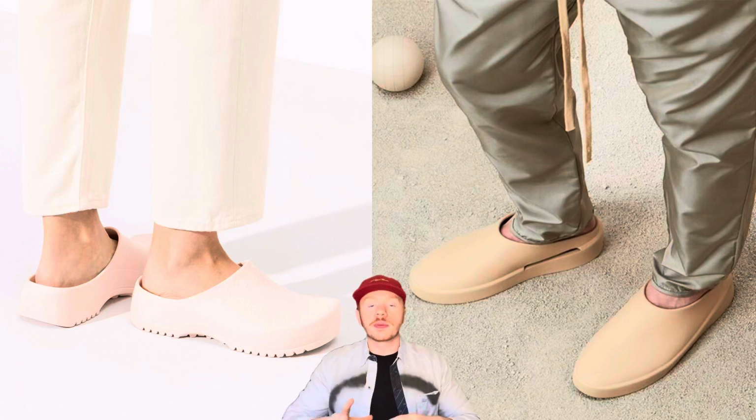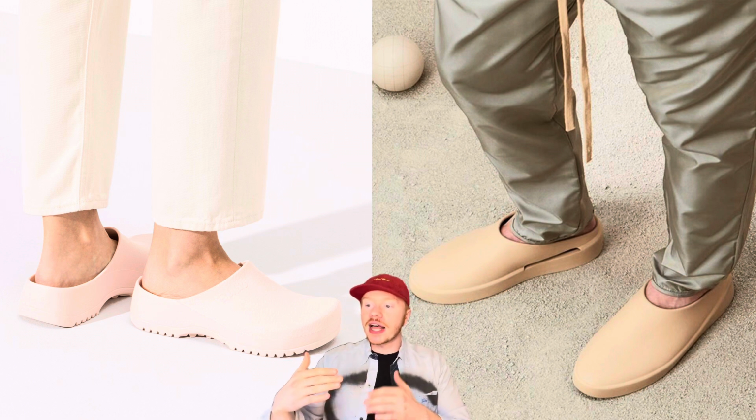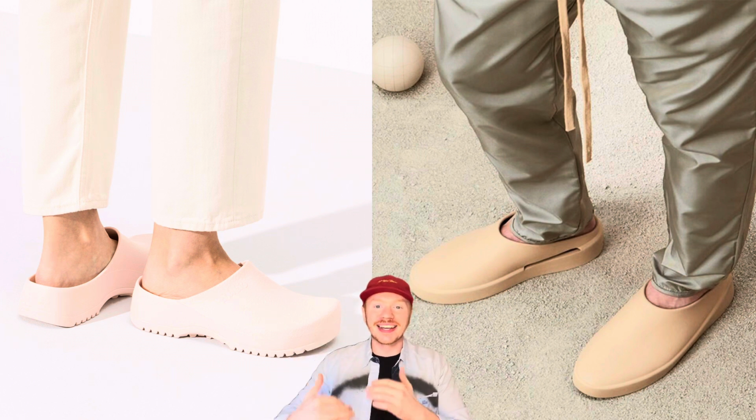Not a sneaker recommendation, but a shoe recommendation would be a mule. So mules are a shoe that basically doesn't have any heel constraint. It's like a slip-on sneaker. Think of a drop-top shoe, basically, like a convertible.